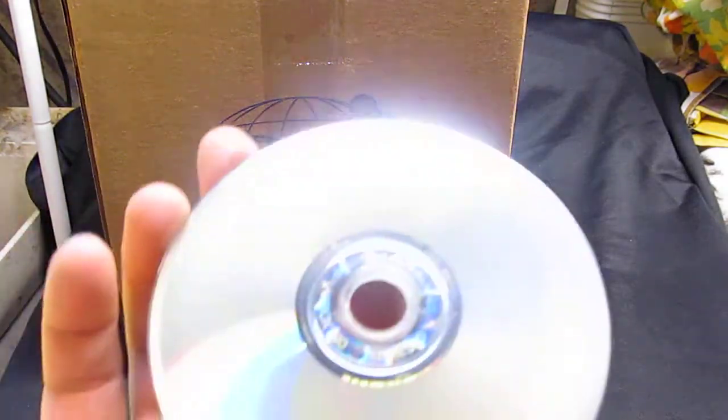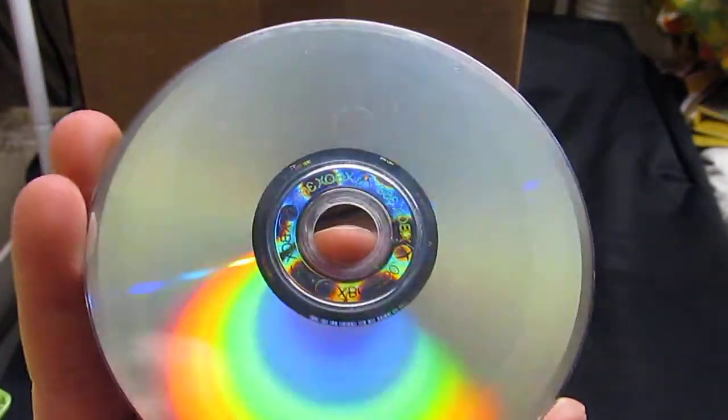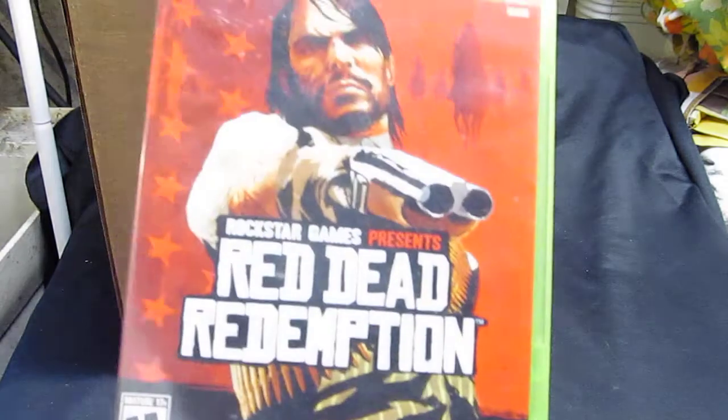Disc has some weird outer coloring on the outside. I've yet to test this out yet. I don't think. I think I might have. No, I did put it in. And it read it, so they all play okay. So I don't know what the deal is with that ring, the funky looking color discoloration on it. I don't know if anybody could explain it to me or not, but a few of these have discoloration on them. But next one I picked up was Red Dead Redemption.